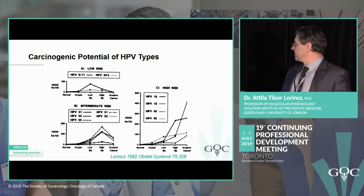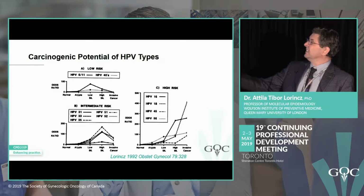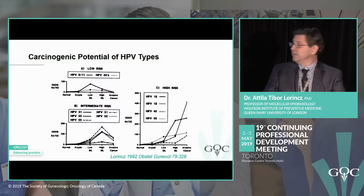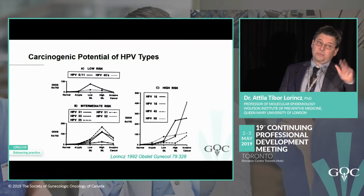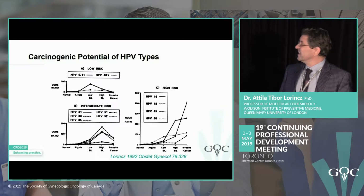Okay, so one of the large pieces of work that I did, which was published in 1992, divided the carcinogenic HPV types generally into two groups and a low risk. So there's three general risk groups of viruses.